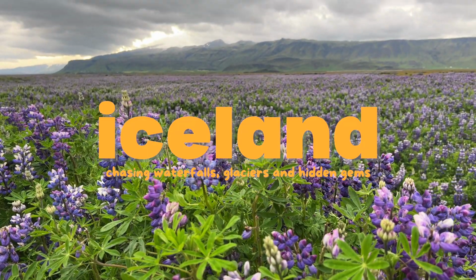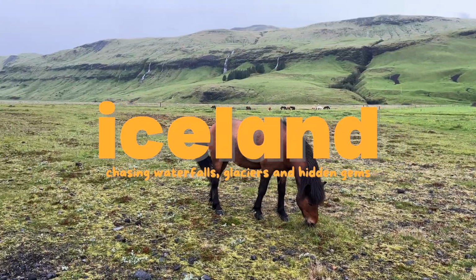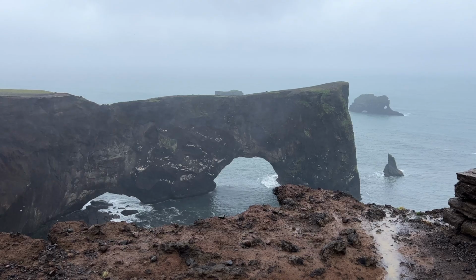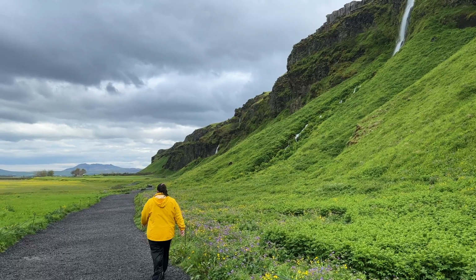Iceland is a road tripper's dream. The country is filled with dramatic landscapes that are surprisingly accessible even on a quick stopover. We're chasing waterfalls, hiking to glaciers, battling the unpredictable weather, visiting a hotspot for geothermal activity, and cramming as much into our 48-hour stopover as we can.